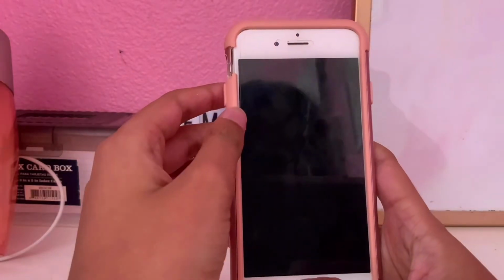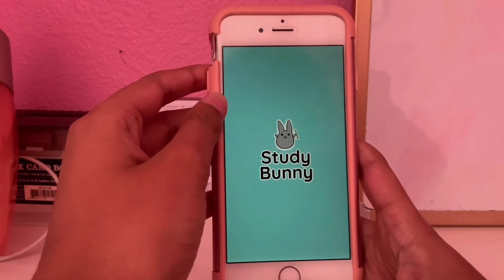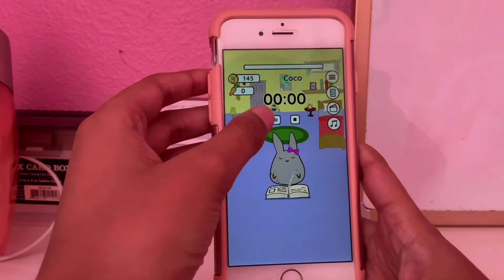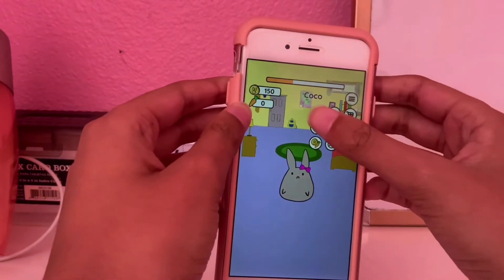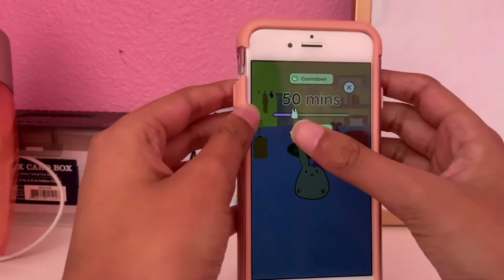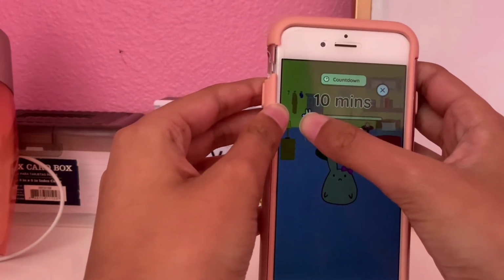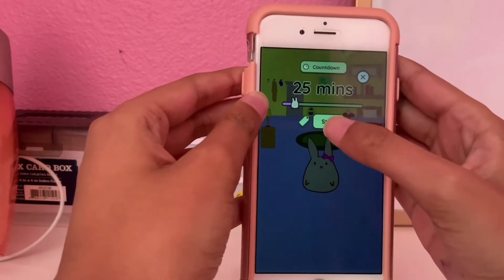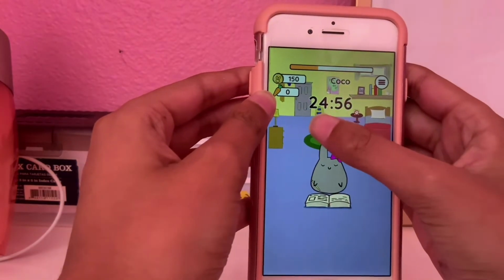My next tip is to use the Pomodoro technique, where you set a timer for 25 minutes and work that time, then take a break for 5 minutes so that you don't burn out. I do this using an app called Study Bunny, and it's really helped me to focus when I'm supposed to work. I use this mostly whenever the teachers just tell us that instead of a class, we just have to do our work.